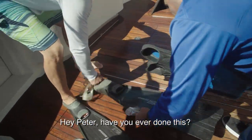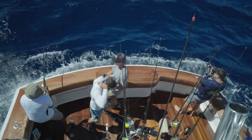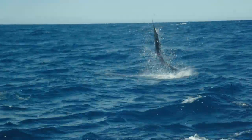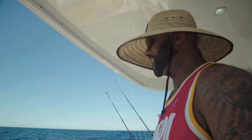Hey, did you ever do this? You ever jump in like that? Never jumped in, man, with a school of marlin. Yeah, this is nuts, man. I've never seen this. This is something I would never recommend to anyone. It's not safe at all. But I knew it was a once-in-a-lifetime opportunity. He's crazy. No way I'm jumping in. But I know him, he has to go. Jumping in!